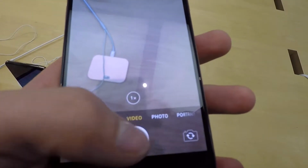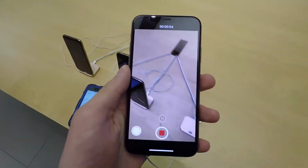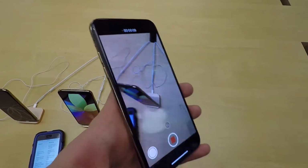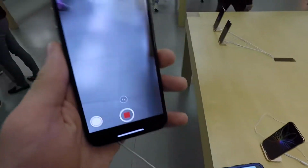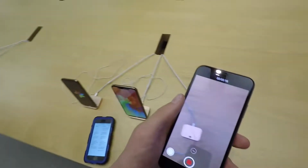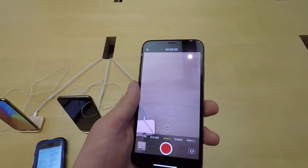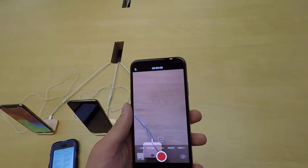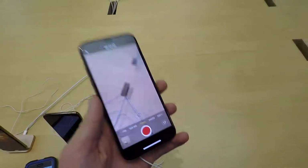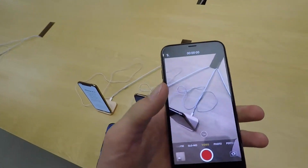In terms of video recording, apparently the XS is going to have better color range, and that's also going to have support for HDR in video, because before you could only do HDR in photos. Now you can do HDR in videos, which I can't really test all that well in the store, but it's here, I guess. And it also now records stereo, which is pretty neat. I don't know why it didn't do that before, but it does now. The audio now records stereo instead of mono.